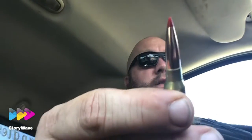Then my 300. That's it right there. I don't know the overall length. I never measured. Yeah, these are the Hornady brass ones. The 212 grain ELD-X, 63.2 grains of Reloader 17, CCI primers. These right here are going to do some damage.